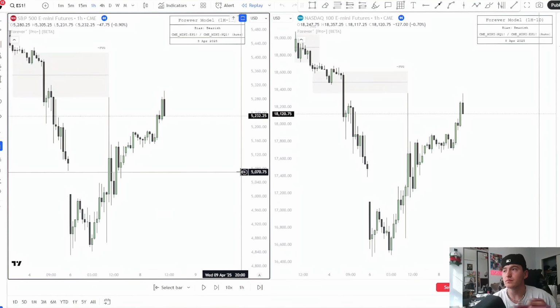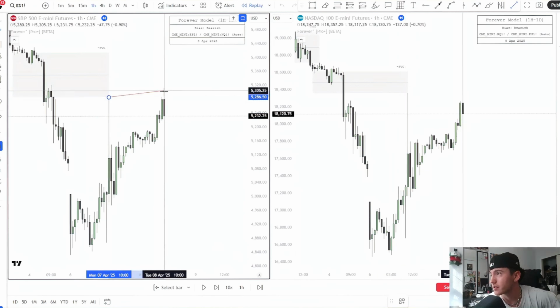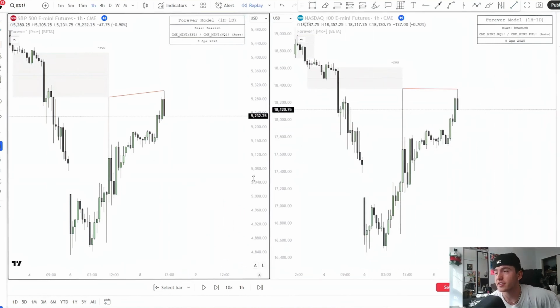So if we have the SMT on that daily bearish fair value gap, we have the SMT here, we have the failure to tag on the NASDAQ there. I'm going to play out price. Where are we looking to sell here?